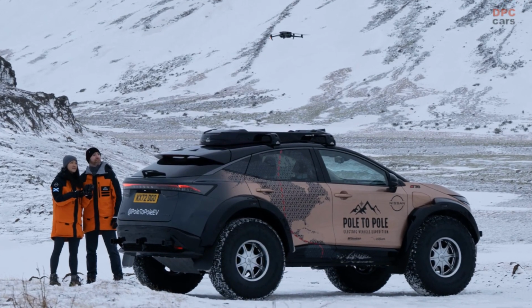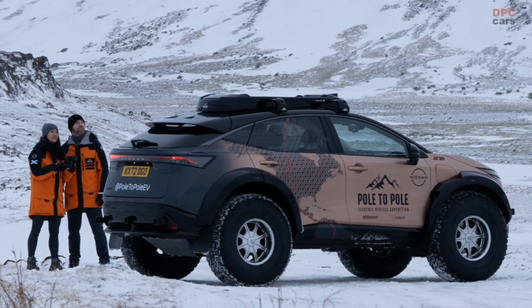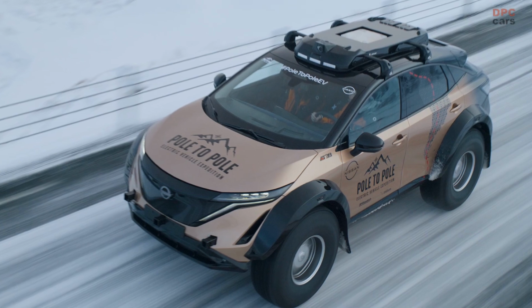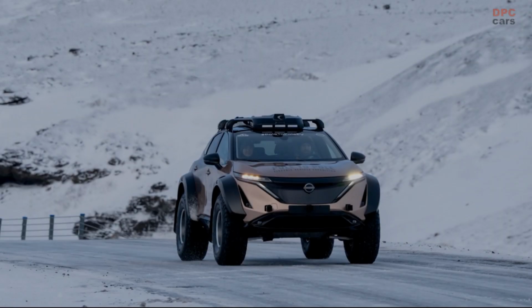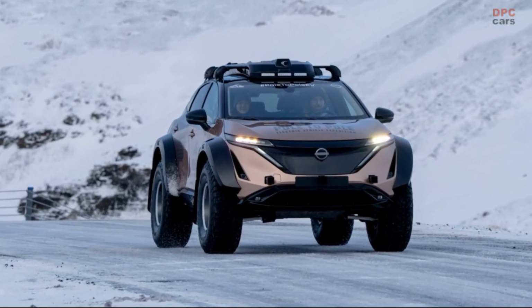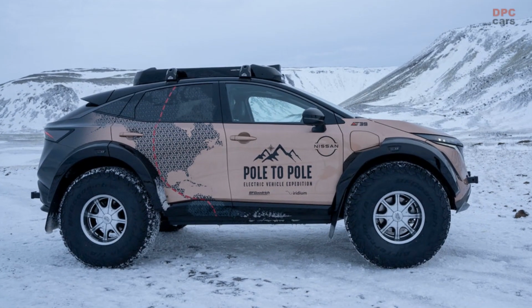Expedition leader Chris Ramsey said, "We aim to make minimal changes to the standard production EV to demonstrate its everyday capabilities, and the Ariya is no exception. The drivetrain and battery remain factory standard, showing the Ariya's versatility and capability. With modified suspension and wider wheel arches, we can tackle the ends of the earth in style."